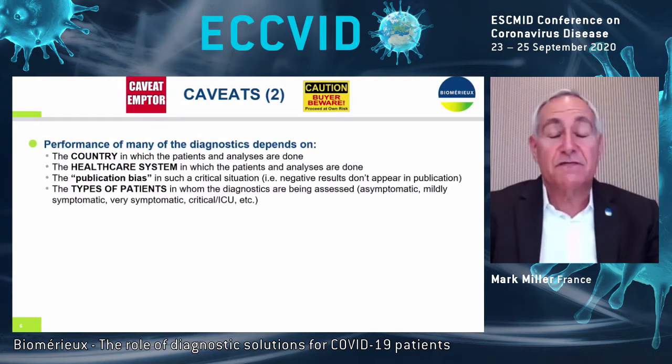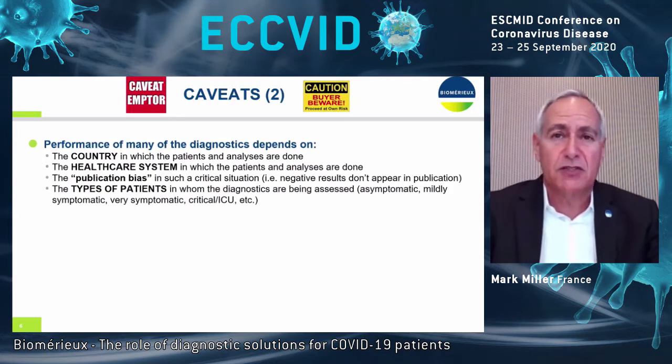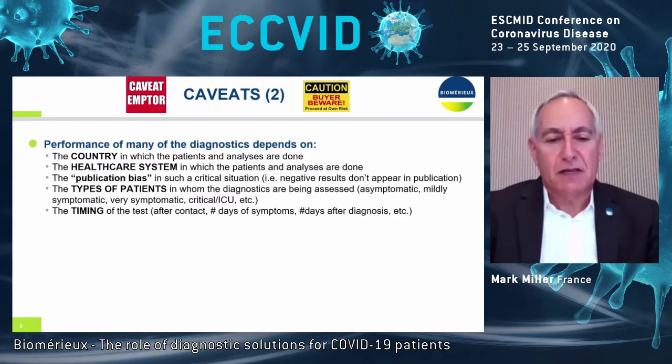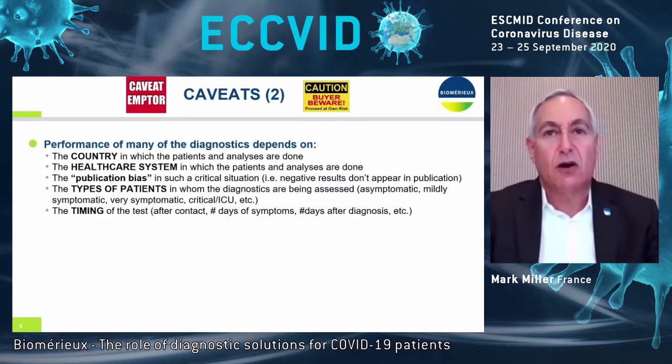The types of patients, very, very important. Was the testing done on asymptomatic patients, mildly symptomatic patients, critical ICU patients? This makes a big difference. And timing. Timing, you'll see at the end, is extremely important for PCR tests, for antigen tests, for serology. Timing is everything. When is the testing done, or when do you want to do the testing? Are you catching the patient during the first few days of symptoms? Is this already into the clinical syndrome?